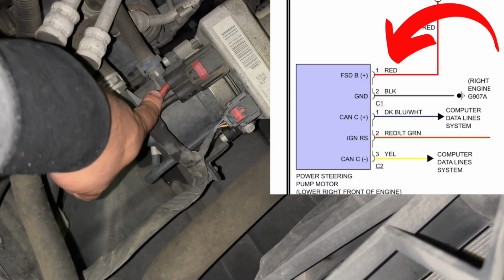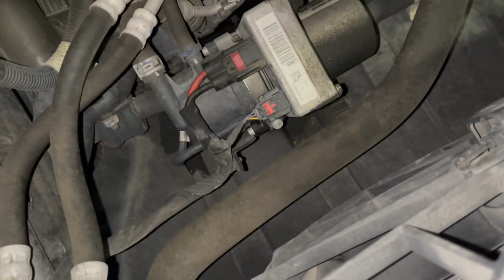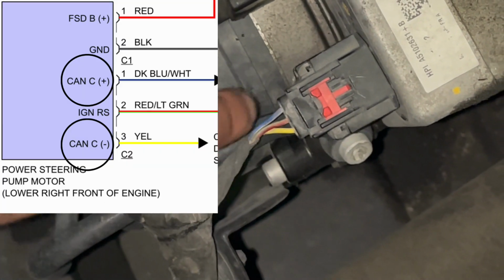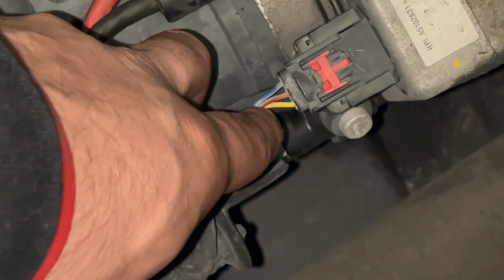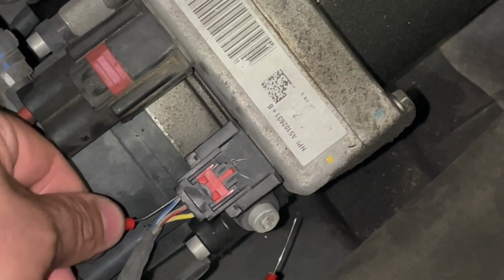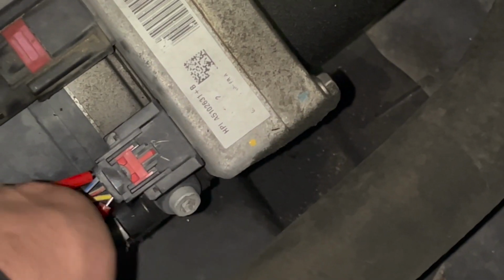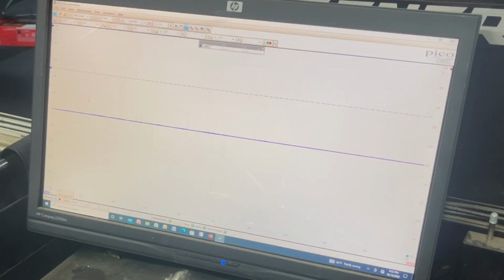So we have our powers and grounds. Those are gonna be the 2 big old wires. And then if we zoom in down here, that's where we're gonna have our blue and white and our yellow. So these 2 right here, these are gonna be our CAN, and this is gonna be our fused or ignition power right there. All right. And our other one right here. There you go. All right, now let's go to our Pico scope and let's see what we find out right here. So let's go ahead and check this out, make sure everything is connected right.